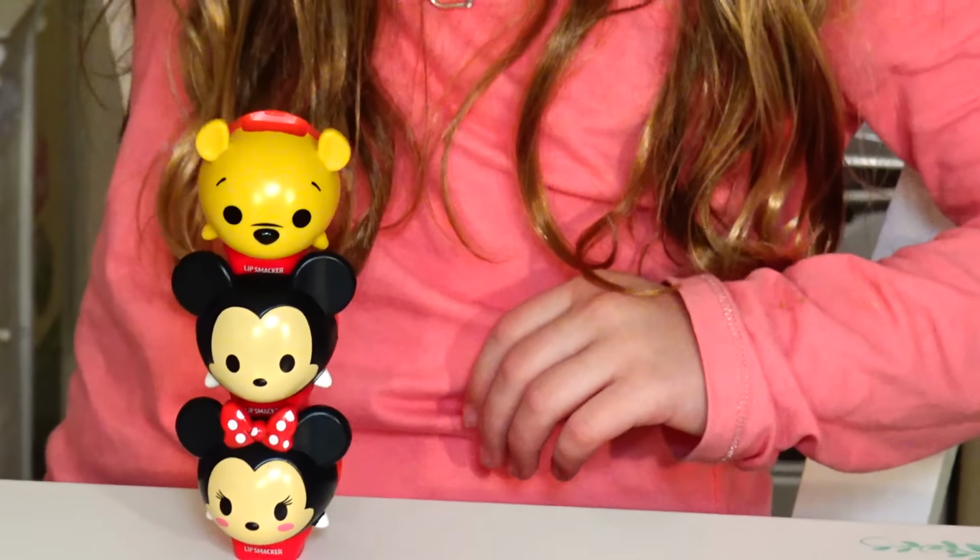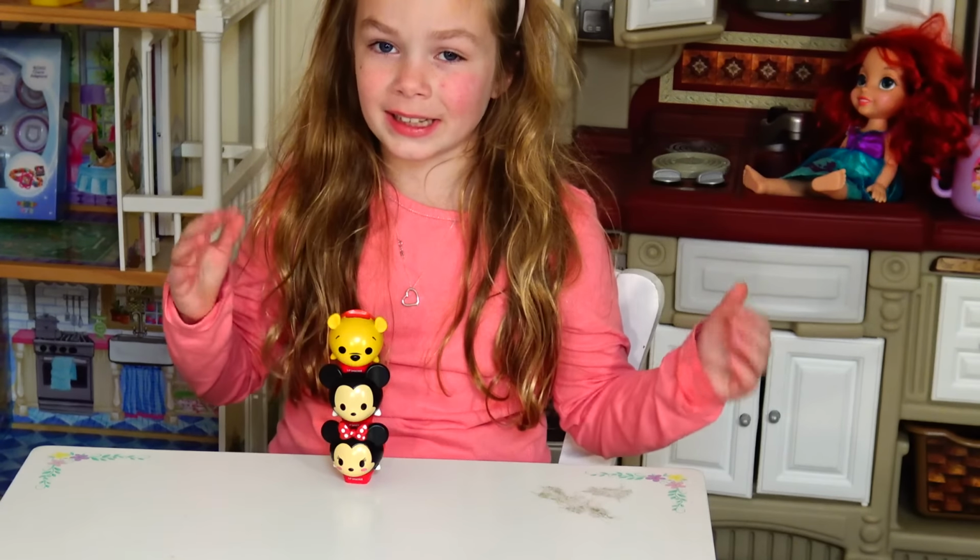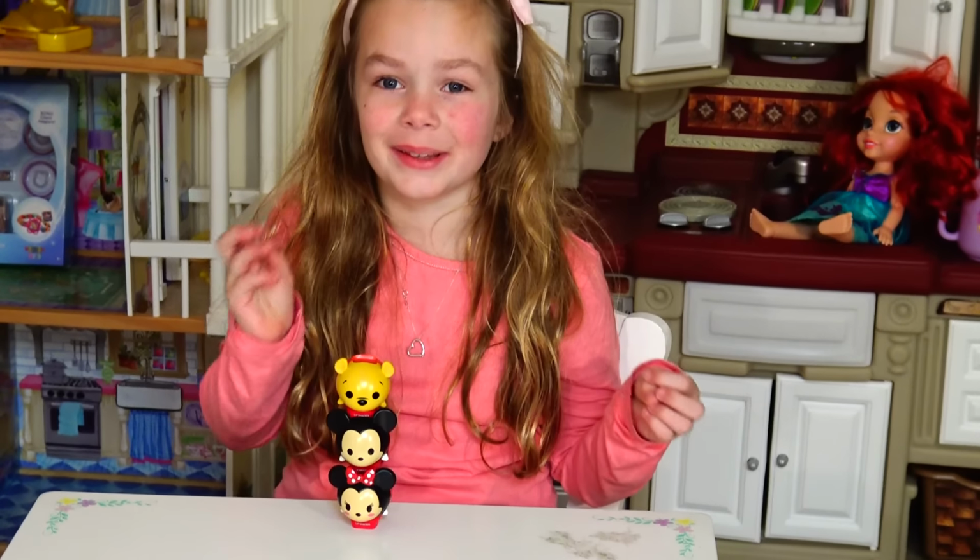I want to get more, and I want to collect these. Like, my friend, she collects the toys. I want to collect the lip balm.